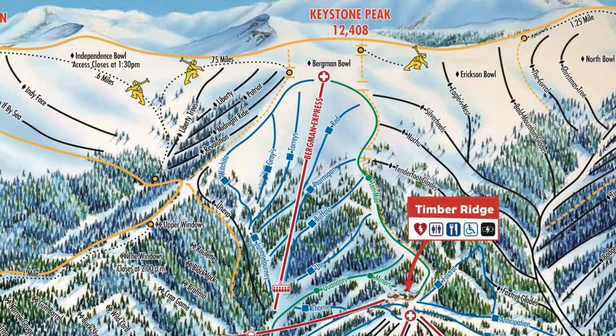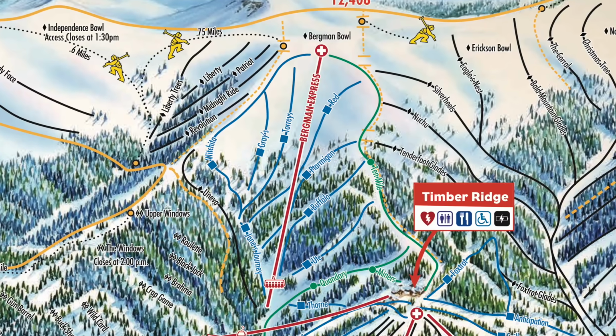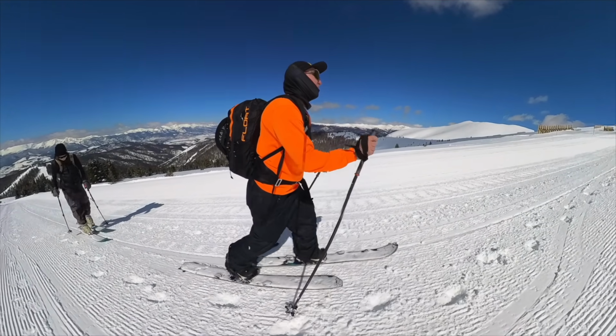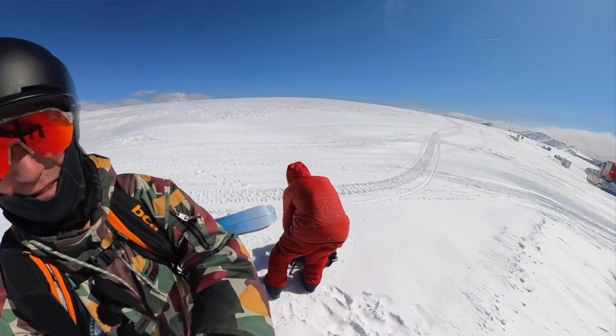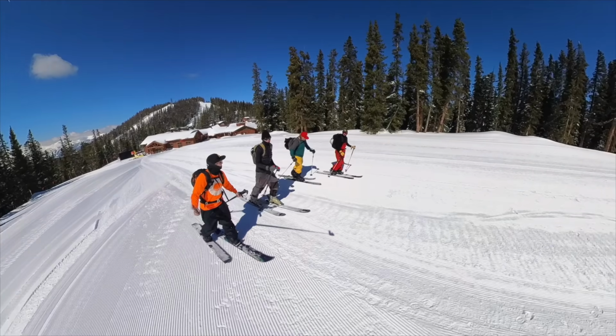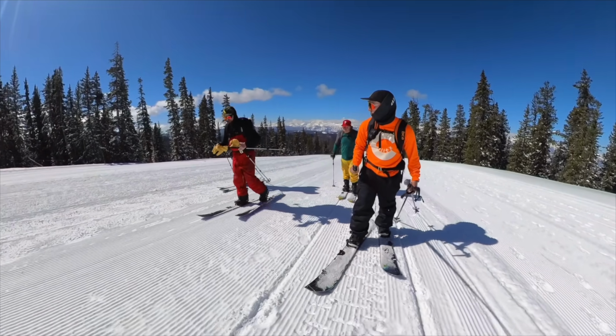Now, they did just put in the Bergman Express, which is gonna access more blue terrain, and it will have one green run going down, but that's just a cat track. Like, we've literally skinned up that track to get to those bowls. That's how the Snowcats used to access that area in all the years past, so it's not like a super exciting run, it's just their access road that they've now turned into a green run.